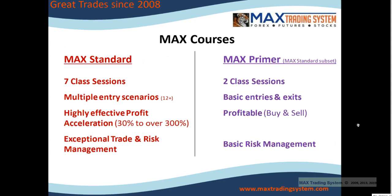It's got multiple entry scenarios, about 12 of them, and the profit acceleration side of things. And like Eusebio was showing today, there was one chart there that showed 6 times more profit than the Primer side of things. And it's got all the exceptional trade and risk management. The Primer side of things is just 2 sessions.